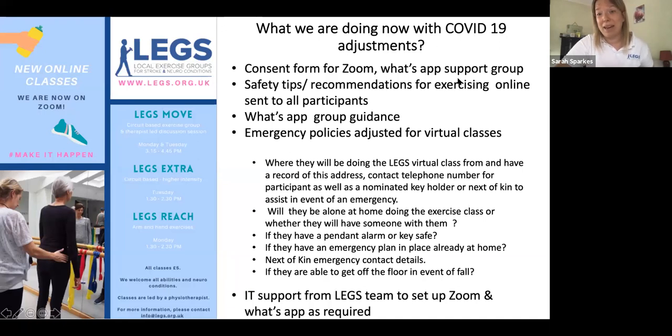Safety tips and recommendations. We sent everyone who's going to be exercising a recommendation sheet. We went through their setup at home in terms of what equipment they could use to make them safe. We spent a lot of time adjusting our emergency policies and getting some key questions in place about making them think as well. So it wasn't all going to be on us.